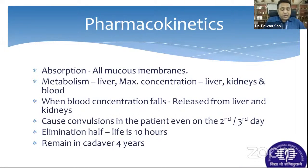Strychnine is absorbed from all the mucous membranes. It is mainly metabolized in the liver. The maximum concentration of alkaloid is in the liver, kidneys, and blood. When the blood concentration of strychnine falls, it is released again from the liver and kidney. This is the cause for convulsions in patients even on the second or third day. Its elimination half-life is 10 hours. It may remain in the cadaver for 4 years as it resists putrefaction.